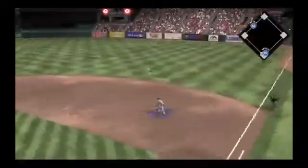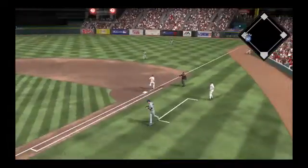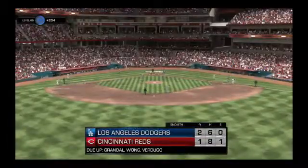On the ground to the right side. And he'll step on the bag himself, and the inning is over.